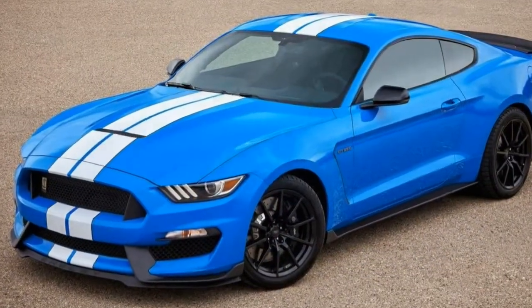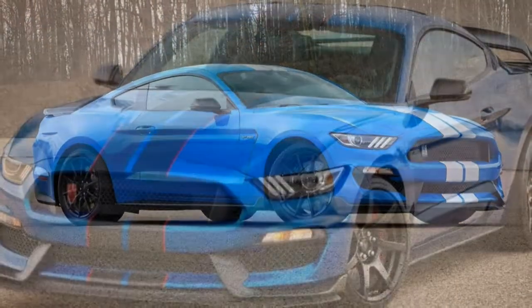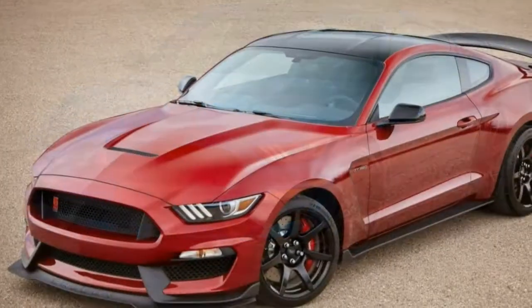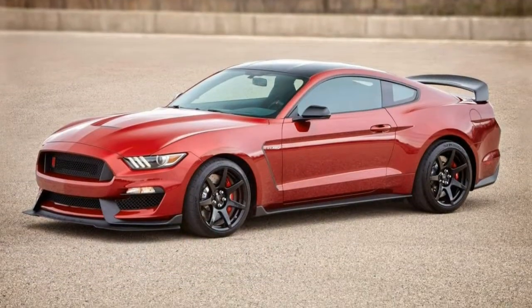Technology. Multimedia and integrated technology were never the top priorities for the GT350. Our car's lackluster performance in this area is quite curable by adding the electronics package.